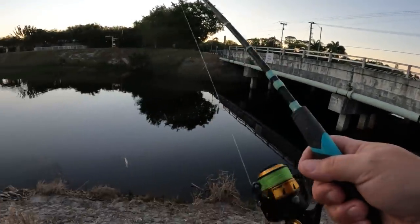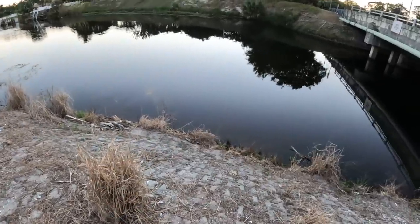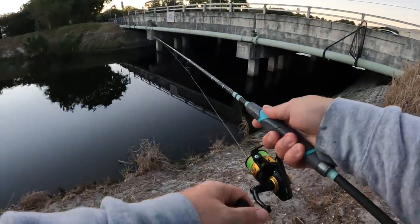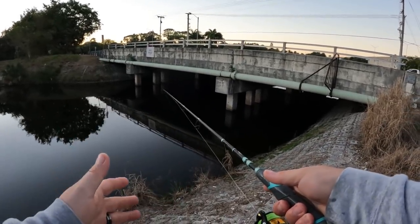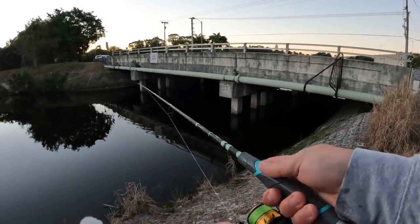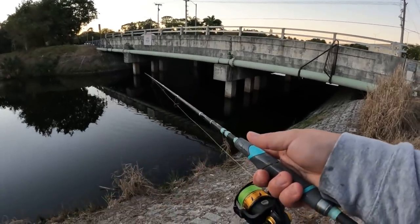What we're trying to do is just throw them up somewhere in the vicinity of these pilings on this bridge and see if anything picks them up. These bridges hold largemouth bass, they hold peacock bass. I think there's some clown knife fish in here, so the opportunities are endless for this area. So we're gonna put one out here and see what we can get into.